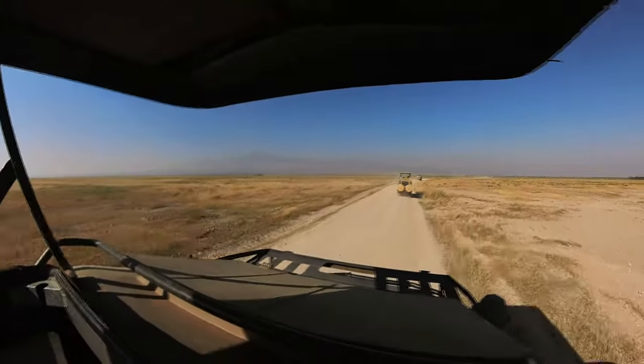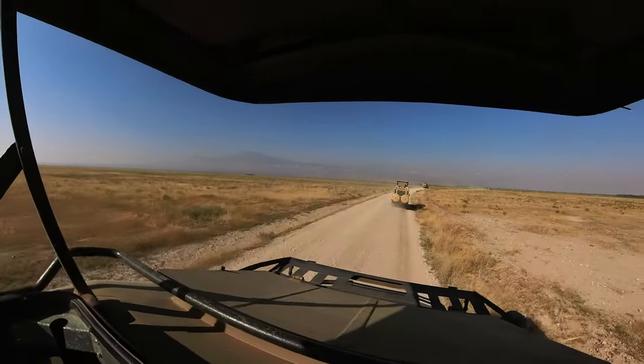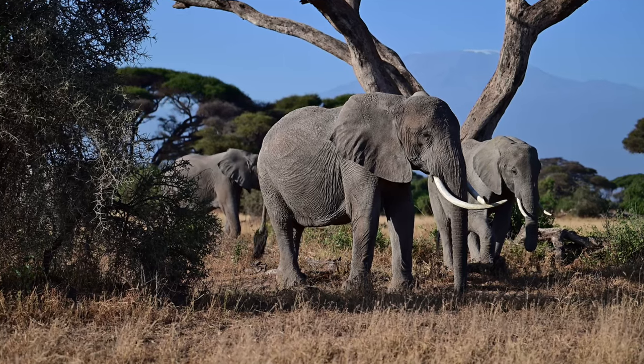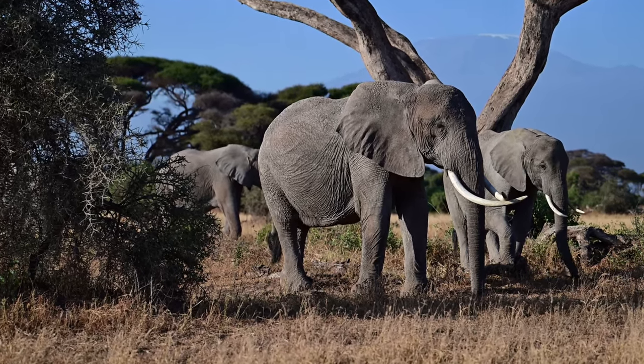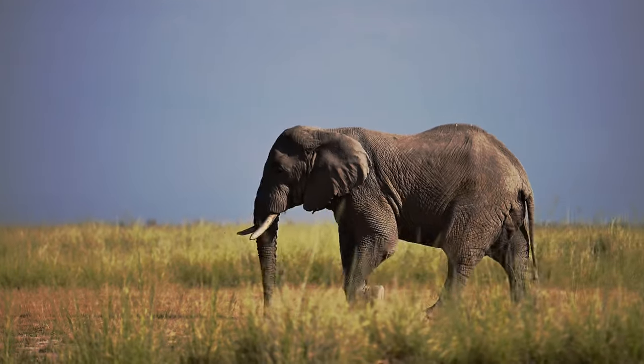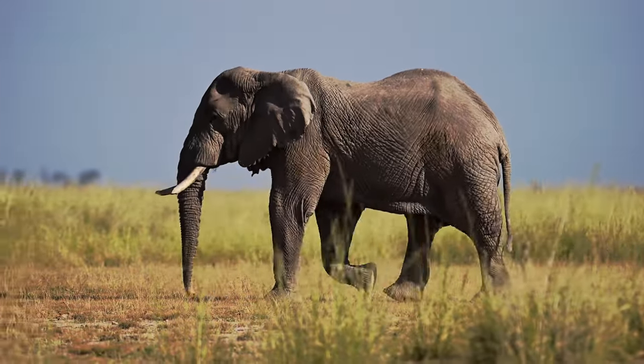On our second day in Amboseli, we started the day by admiring the beauty of Mount Kilimanjaro and watching magnificent herds of elephants. What a wonderful way to begin the day. Looking at this natural beauty makes me wonder how much emptier and sadder the world would be without this wildlife.